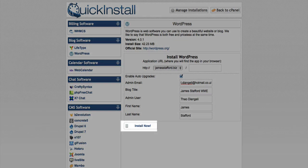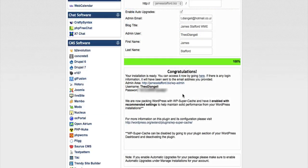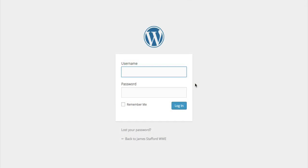Wait for a few moments as your new WordPress site installs. As soon as that is done, it will give you the details for your new site here. All you do is copy the password, as this will be your password for your new site. The username will be whatever you selected during setup. Okay, so now you want to click the link here, which will take you to the login page or the dashboard for your new WordPress site.